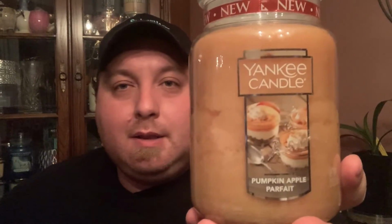But this label just reminds me of the Luscious Pumpkin Trifle from last year. It's the same color wax, the same composition, the same kind of dessert treat. Since they had a trifle, this is a parfait. That one had no apple in it. This one does have apple in it. It's actually heavier on the apple, but the pumpkin is a little bit different. It's all over the place, but it's good.